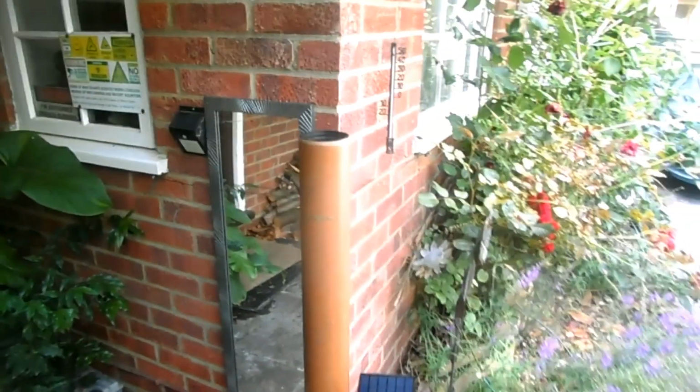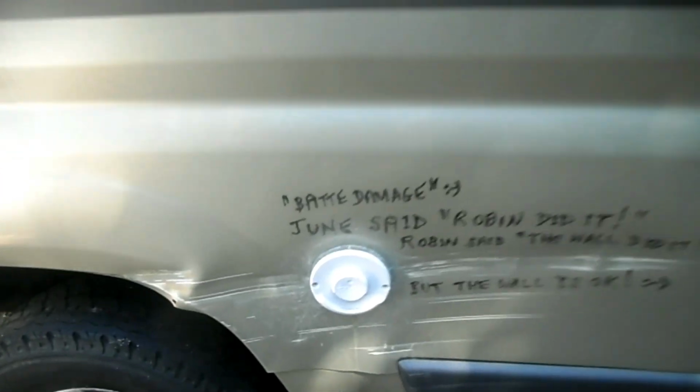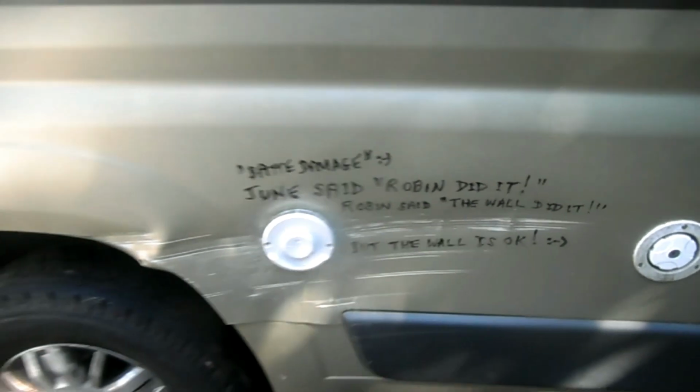We're getting close to the front porch here. Yes, another camera here. Normally goes up instead of the doorbell, but you get interesting video from it of any visitors. Oh, that's an alert going off. Now, this is the camper. Many people have seen this before. Battle damage on the trip down to the coast. June said Robin did it. Robin said the wall did it, but the wall is okay.